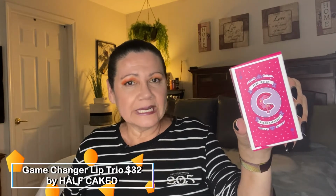And the next one is Half Caked. And this is the Little Trio Fondant Liquid Lipstick. Now, if you remember correctly, this trio here is $32. We got the duo last month. I think it was in the Ipsy. I'm not sure. I'll have to take a look.